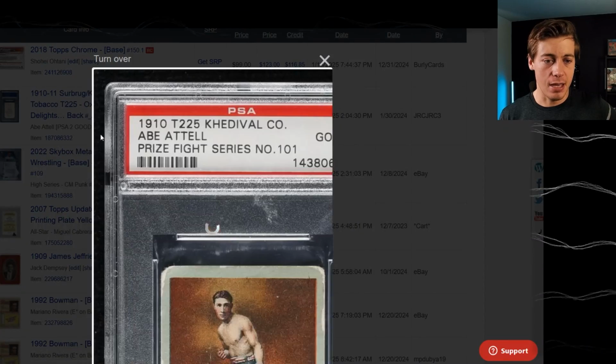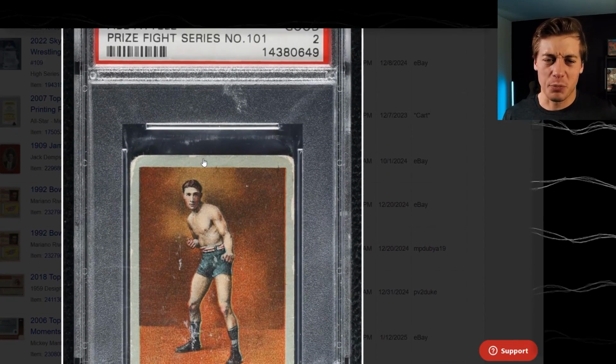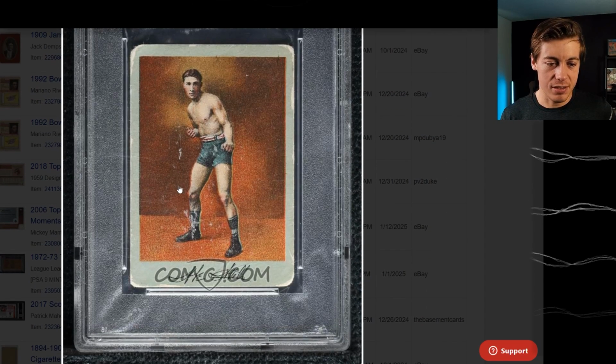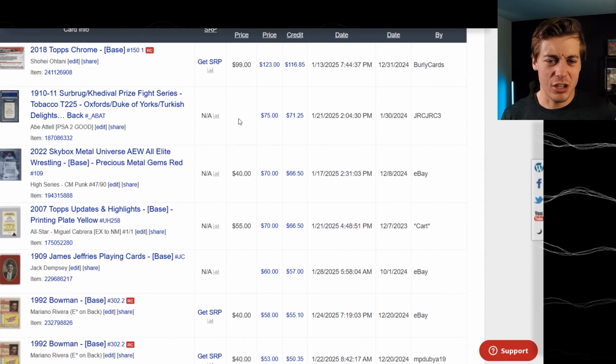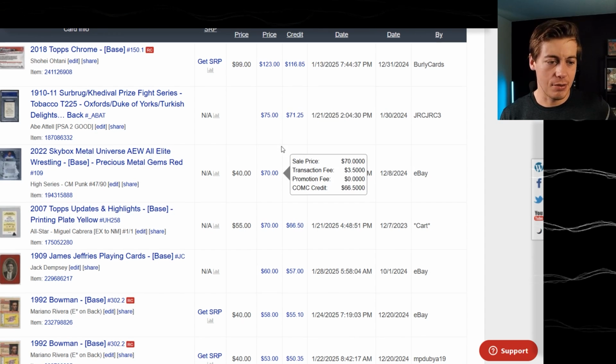I had this a while on the website. It took a year, this Ty Cobb. These are actually pretty tough, the T225s. I don't remember if I kept one of these for my PC or not. I didn't love this one. You can see there's paper loss over here with some pretty bad corners. So that one I think I bought at a show or got it in a lot. I can't remember, but sold it for $75, so I got $71.